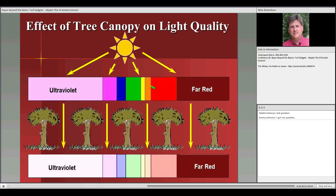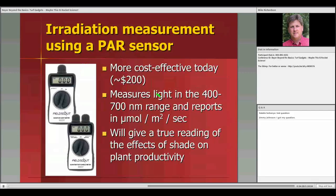So again, a PAR meter is going to be a much more accurate measurement of actually how much shade you've got out there. And again, this is another technology similar to TDR that is much more cost effective today. You can actually buy a PAR sensor for probably even less than $200 now, and get photosynthetically active radiation measurements very effectively.